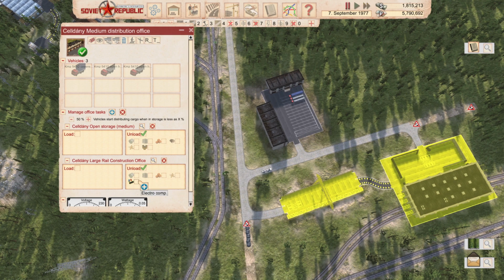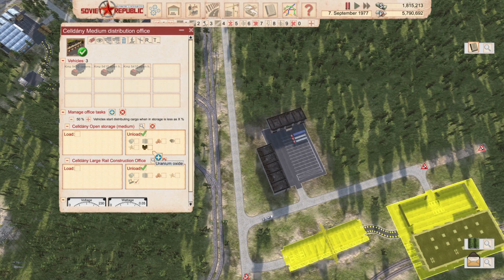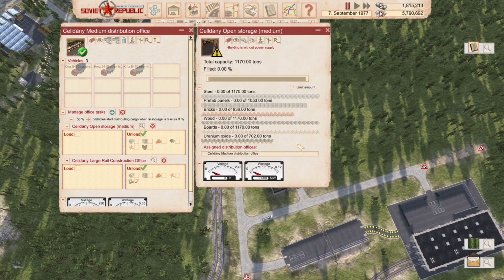You're gonna unload only these over there, and then here you're gonna unload... well, let's just go here and say limit the amounts, and we would like you to have steel, prefab, bricks. I don't believe you need any wood. I think you need boards, but you're gonna need something like that instead. Ooh, we also need a little bit of gravel.